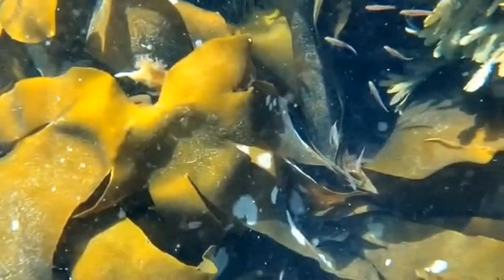I found this pretty cool, just looking at these tiny little fish in amongst the kelp. I have no idea what they are, but they were fairly intrigued by me with my face mask and just looking relatively out of this world, well, out of their world anyway, but yeah, it's kind of cool to see.